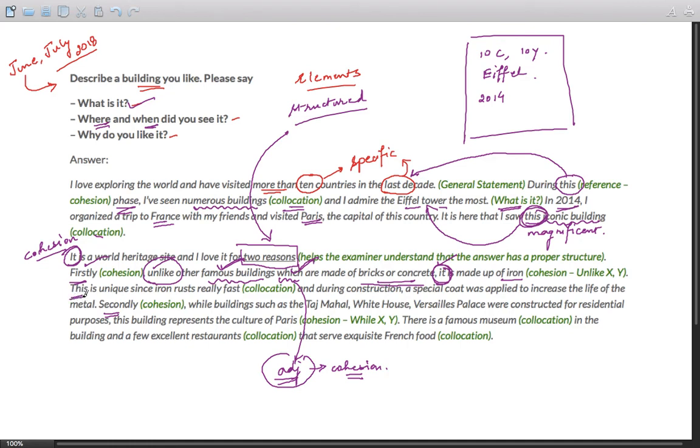This is unique. Now what does "this" refer to? It refers to this part: it is made up of iron. This is unique since iron, now "since" is another cohesive device. It's basically saying because. It's again acting as a bridge between the two. Since iron rusts really fast, it's a collocation, and during construction a special coat was applied to increase the life of the metal.